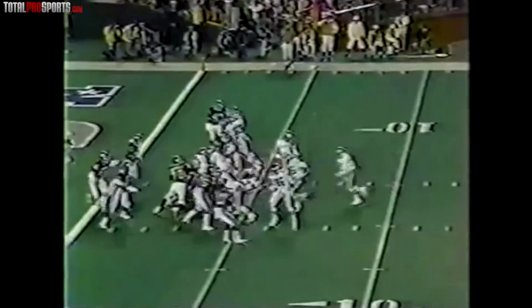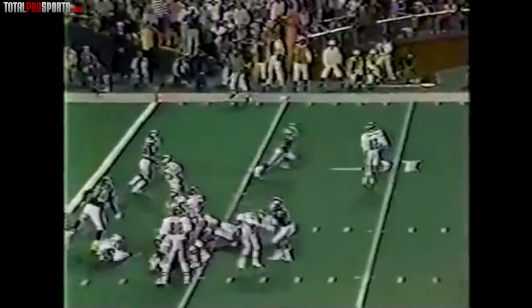Randall Cunningham. This is the OG of QB escapes. What? He did what? Look at that agility. Special right there.